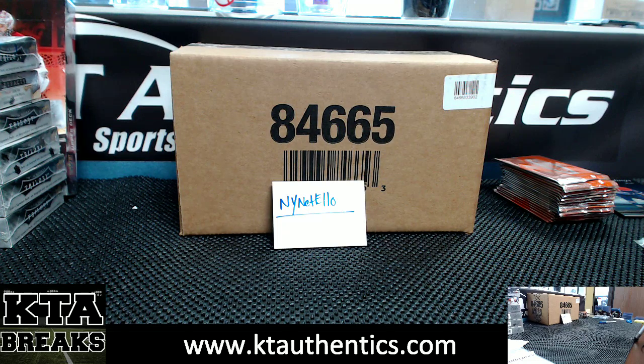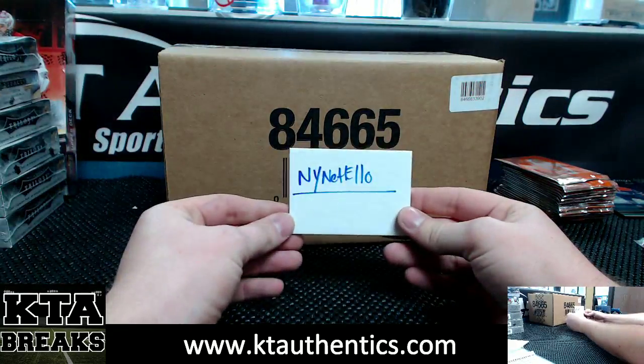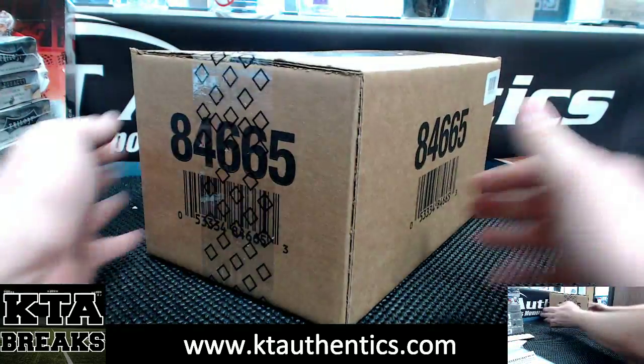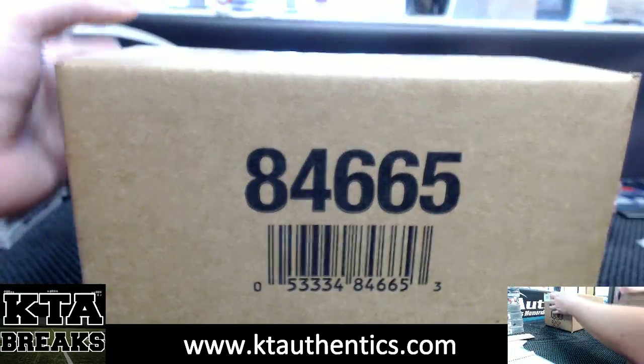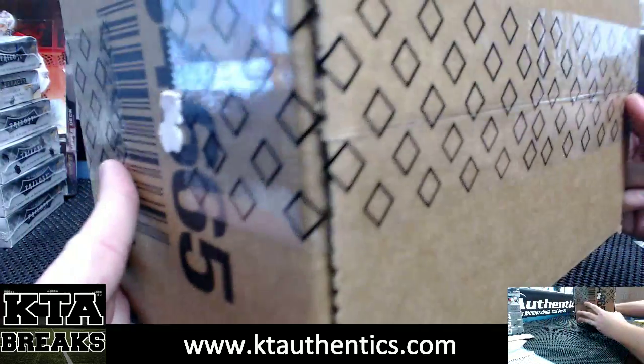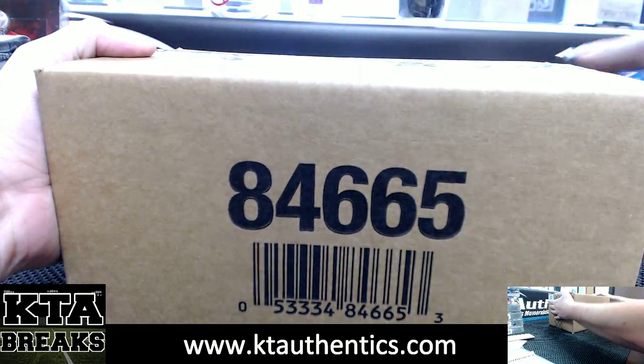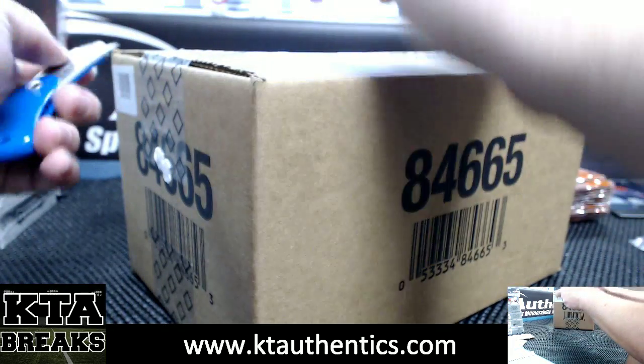At KTAuthentics, we are doing SP Game Used Hockey for nynetello. I did not spell that correctly, but we are good to go. Oh, let me show the seals on the case. Seals on the case.